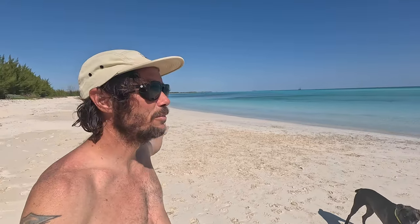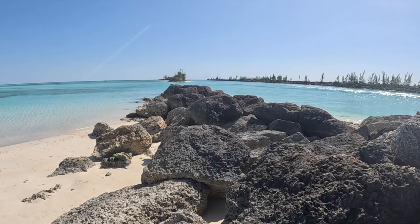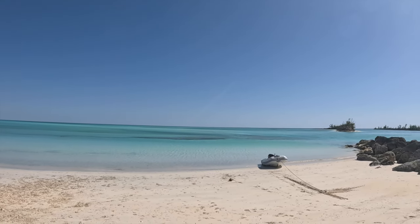But look at this, miles of beautiful beach. This amazing inlet where we brought the boat in. And it's just stunning. You've got clear water, you've got coral reefs. There's no trash on the beach. It's just incredible. But yeah, the dogs have had a great time and we're going to head back to the boat, because Nat's brother's arriving shortly.